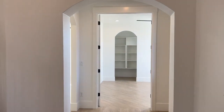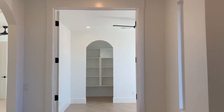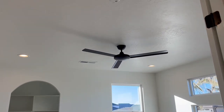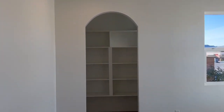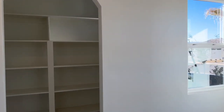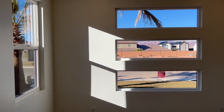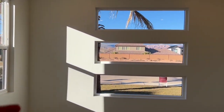And then off here to this side, you have the first bedroom slash office. Has the double doors, the ceiling fans, the can lights. And then there's a closet right here. And then it has those horizontal windows there. And then this window over here does go up and down.